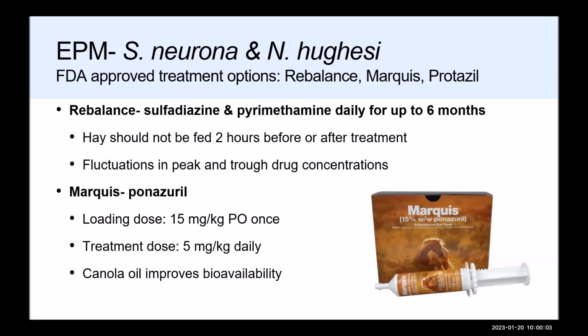This drug does exceed inhibitory concentrations for sarcocystis quickly, but there are large fluctuations in the peak and trough values, meaning that the drug doesn't stay above inhibitory concentrations for the whole dosing interval. And additionally, anemia and pancytopenia has been seen with long-term administration of Rebalance, as well as colitis when other antibiotics are added on top of Rebalance for, let's say, a laceration.